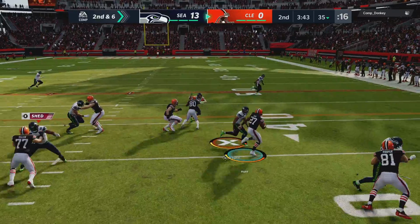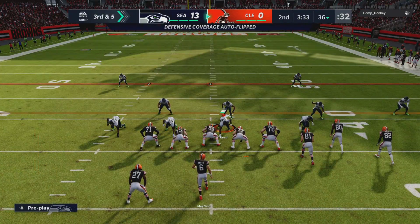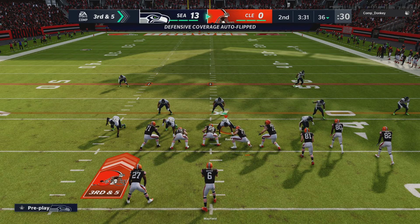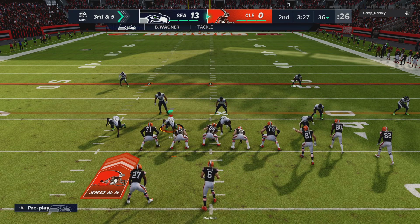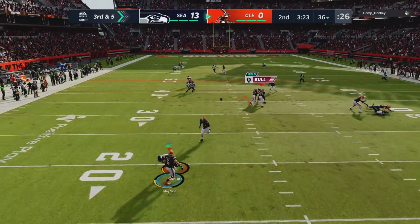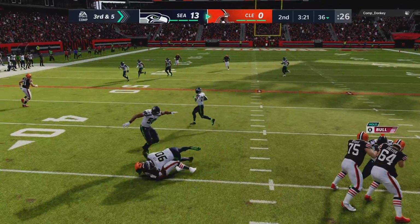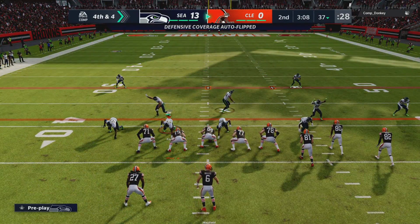A first carry now for Kareem Hunt. And this defense not giving him anything there. Maybe a yard up to the 36. He was taken down by Bobby Wagner. A gain of a yard. Working out of the gun. Mayfield steps away to his left. He'll leave it for Hunt, complete. And he'll be brought down right around the 37.